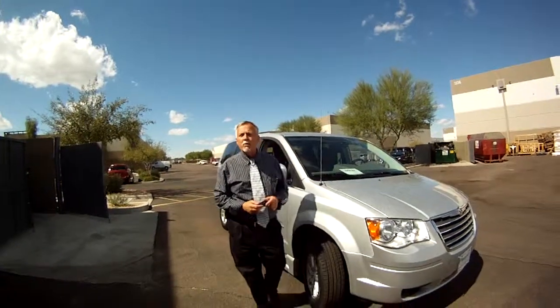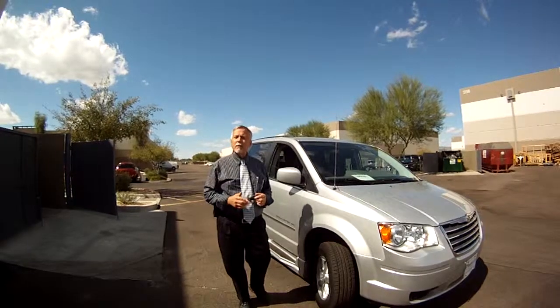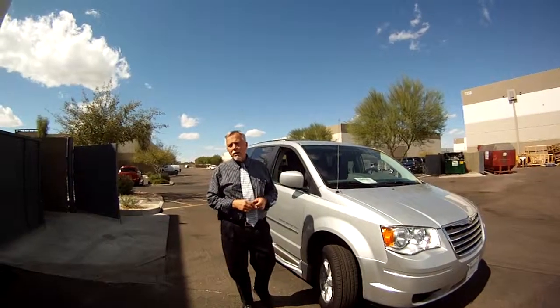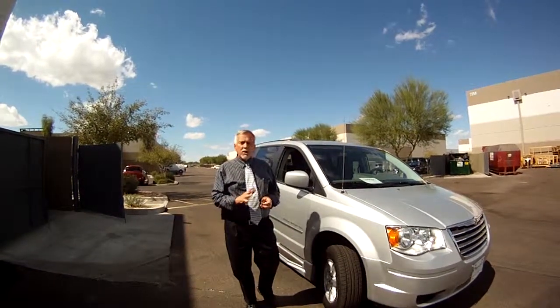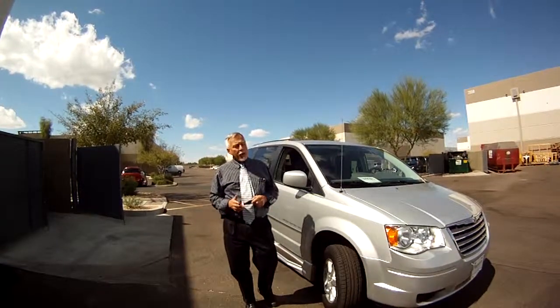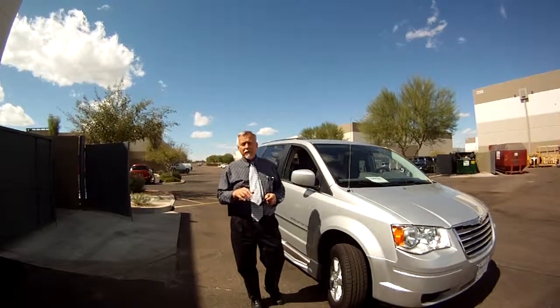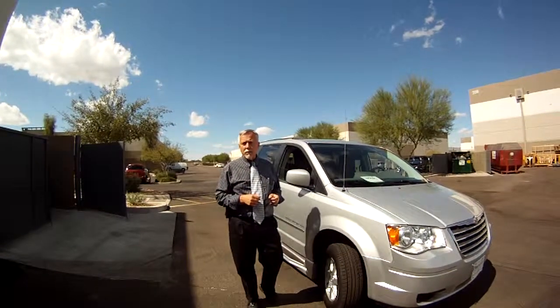Since I'm not going to be there in Mississippi to bring the vehicle to you, just wanted to tell you a little bit about the vehicle when you get it so that you're all prepared. 2010 Chrysler Town & Country Touring Edition. So you probably have some features on this that may be a little bit newer to you. I'm going to hit a few of them just so we have a little bit of an idea of what's going on.